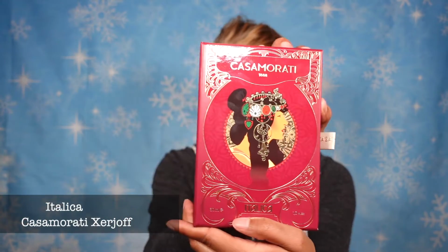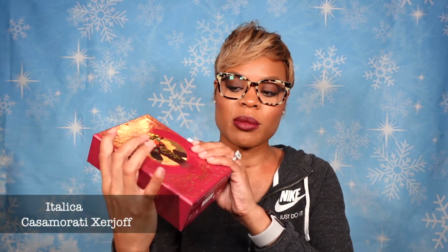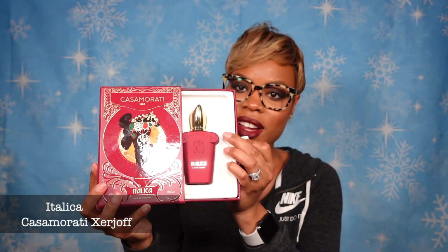Next up, we have Fragrance of the Day, and this one I'm giving full dramatic effect for because the box is gorgeous and it deserves all of its glory. This fragrance is one I have sampled here on the channel before, so I knew this was a love and I wanted it. This is from the Casamarati line of Xerjoff, and this is Italica. Check out the box. It's like a book, actually. Super excited about this. This was also kindly sent over to me from Twisted Lily, so there it is.